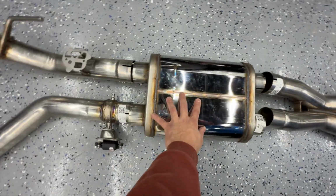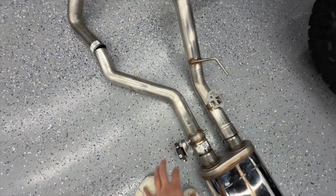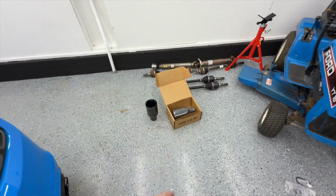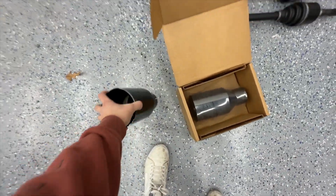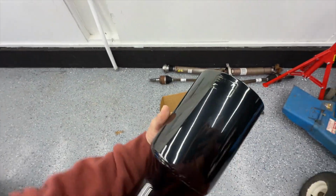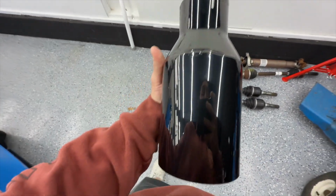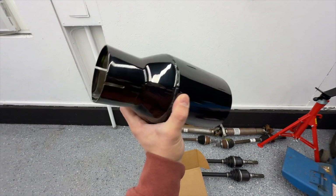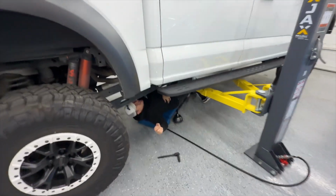X-pipe first, smaller muffler, then you can see the modules right there, and then obviously on the way back, clamps right there, and the big old tips right here. Tips came out super sick, and I really do love how they engraved AWE, like it's stamped right there at the top. So that's going to be a really nice finish, and the tip is just so massive now. Never seen anything like this in my life.